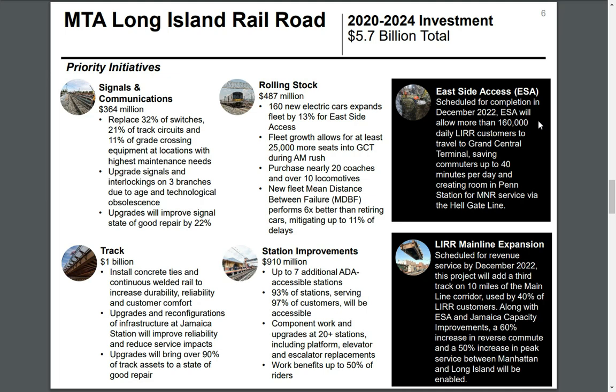Eastside Access, scheduled for completion in December of 2022. Eastside Access will allow more than 160,000 daily Long Island Railroad customers out from the depths of Long Island and in Queens County to travel to Grand Central Terminal, saving up to 40 minutes per day and creating room in Penn Station for MetroNorth Railroad service via the Hellgate line.